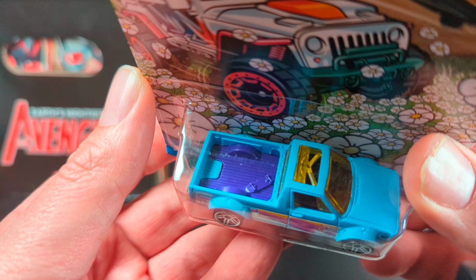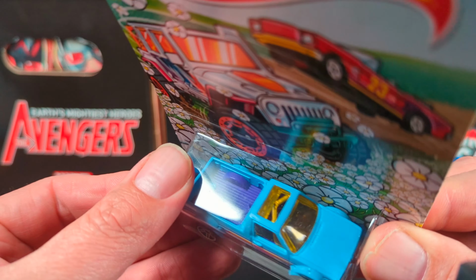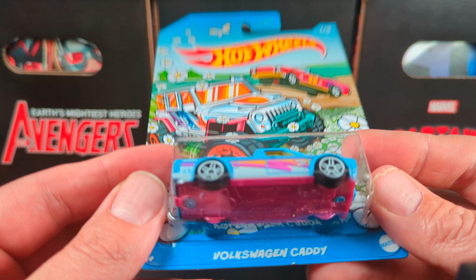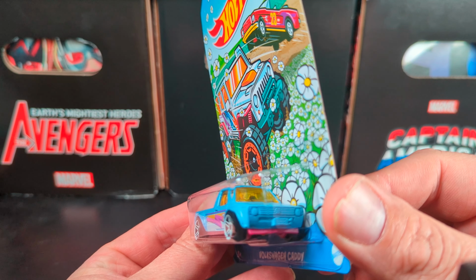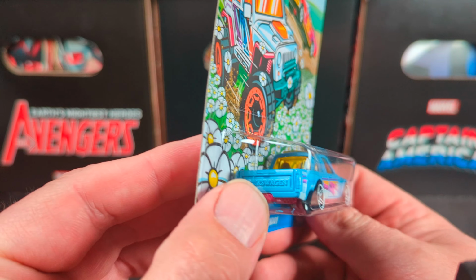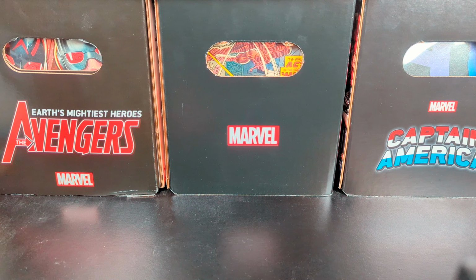I love the fact it's got like a little roll cage with like a sunroof right here. It just looks like an old custom Volkswagen truck here. And just the front end detail's not that great, but for the most part, the back detail I really like, and just like the exhaust here and the wheels. So yeah, that one pops pretty good.